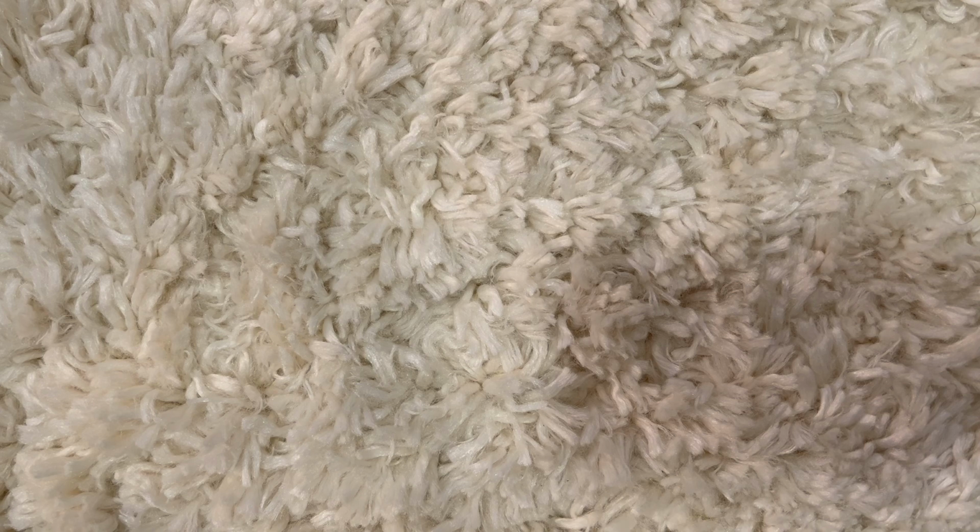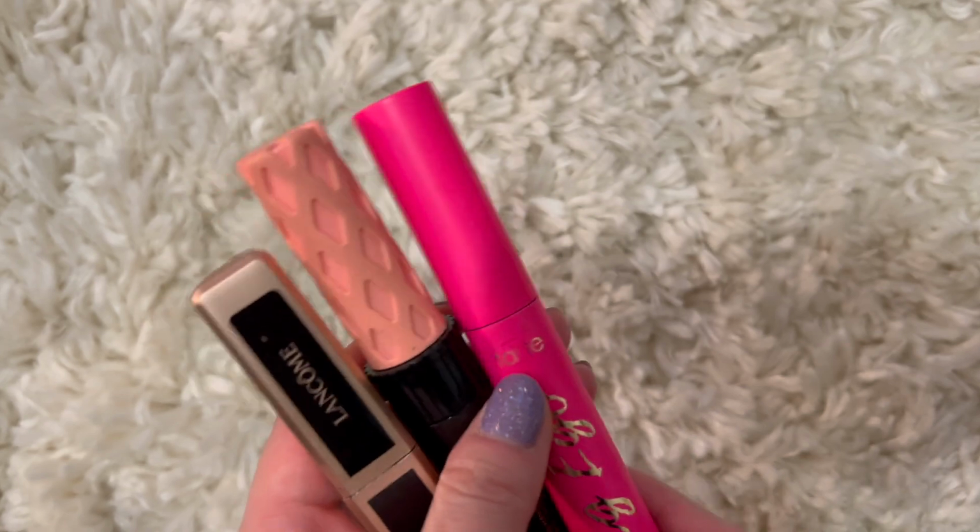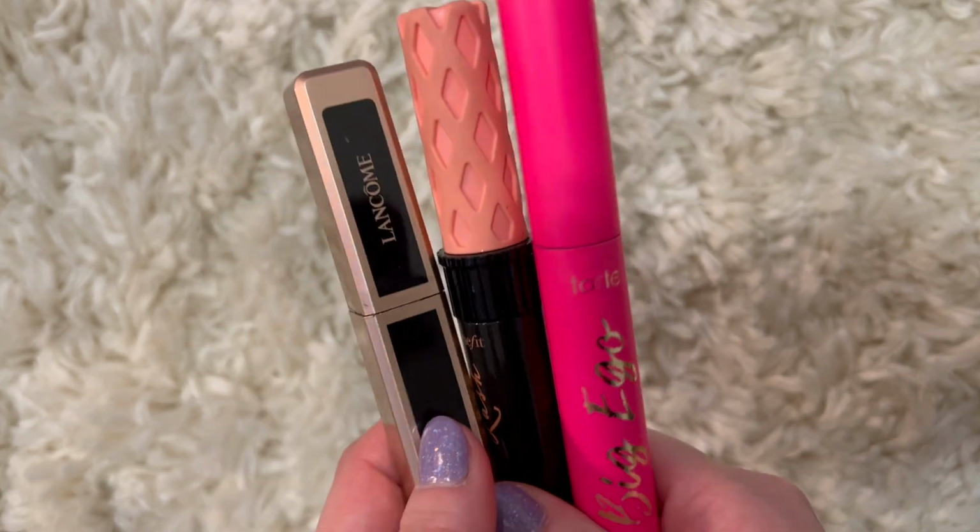I always use multiple mascaras at a time, and I have no idea how long I've been using these three. So I was like, you know what?